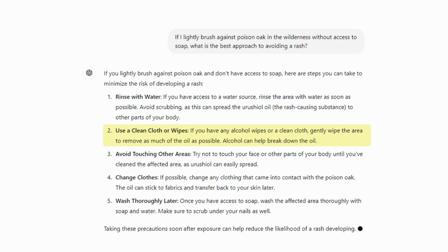This is helpful advice. I did in fact use hand sanitizer because I know that it's made with alcohol, which is a solvent, and I was hoping that solvent would break down the urushiol, and that's the nasty resin in poison oak that gives you the rash. It worked because I didn't get any rash.